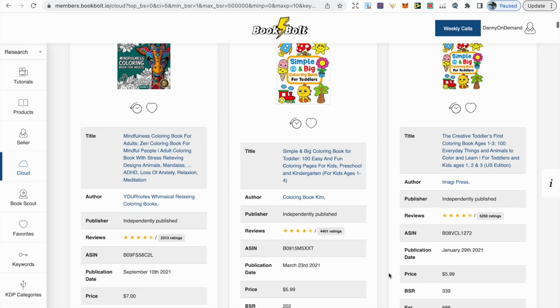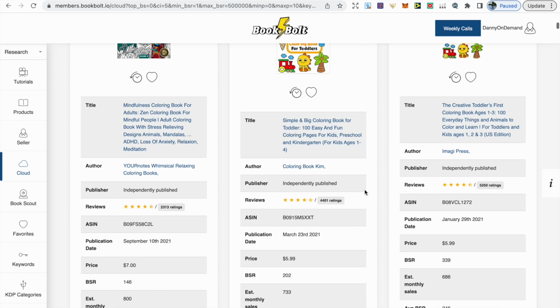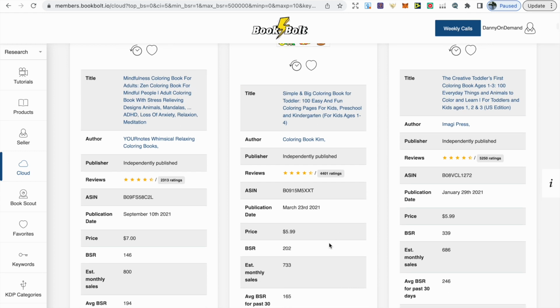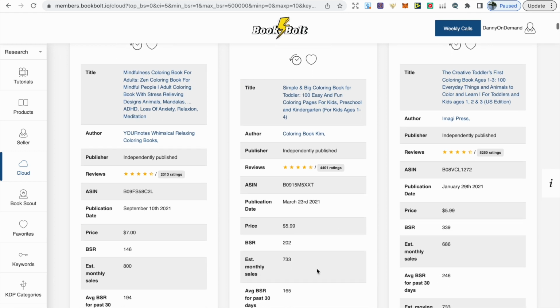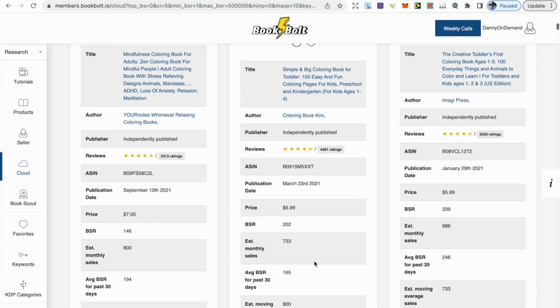Now let's take a look through the books, and you're provided with the title. You've got the author name. It's only showing us independently published books, which is great. And then the amount of reviews it has, and the publication date, the price, BSR, the estimated monthly sales, and the average BSR for the past 30 days, which is a super important feature, as you can see how well that book has actually been selling consistently over a 30-day period, which allows you to make a much better judgment when doing your research.